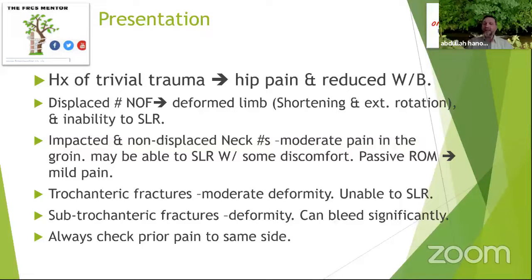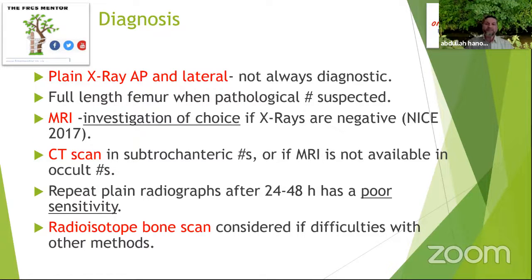They may have moderate pain, and sometimes patients are able to weight bear for a period of time. Passive range of movement can cause some pain. Trochanteric fracture can lead to moderate deformity, but the patients will be unable to straight leg raise. The subtrochanteric fracture, however, is probably the one that causes more deformity and can bleed significantly. Some patients present with prior symptoms, prodromal symptoms, before developing the fracture, and it is very important to establish that when you are taking the history.